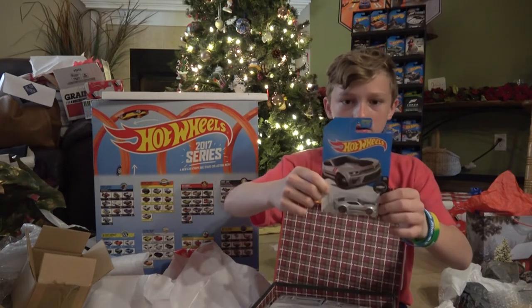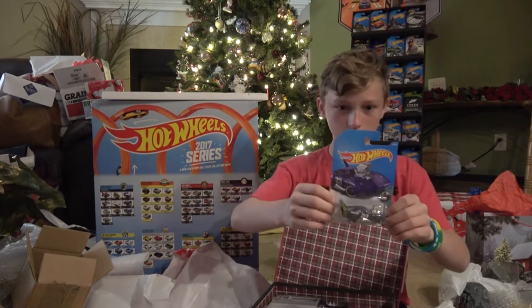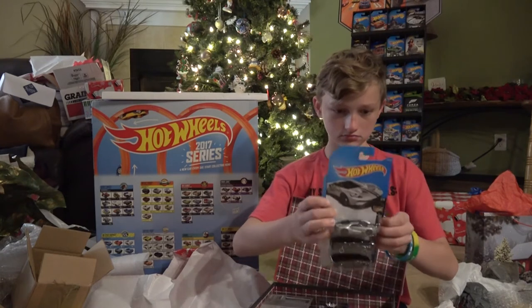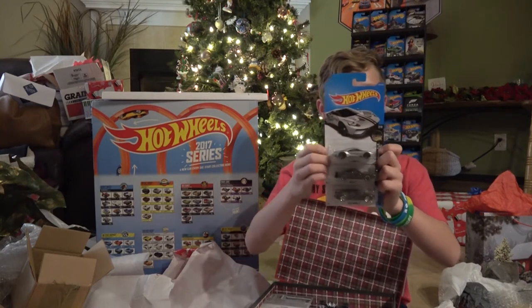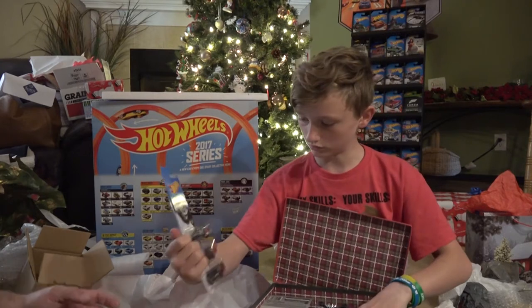A Camaro. A Dodge, a Ford, another kit, and a Tesla S. Oh, that's a nice one.